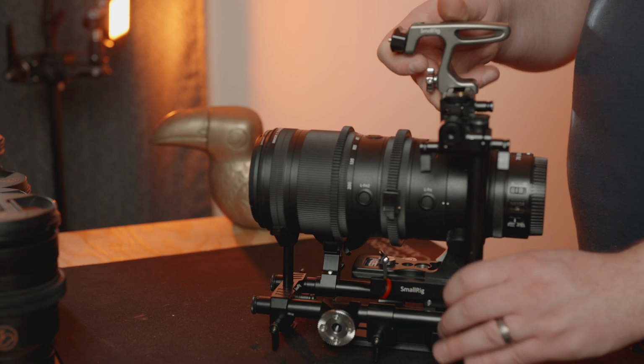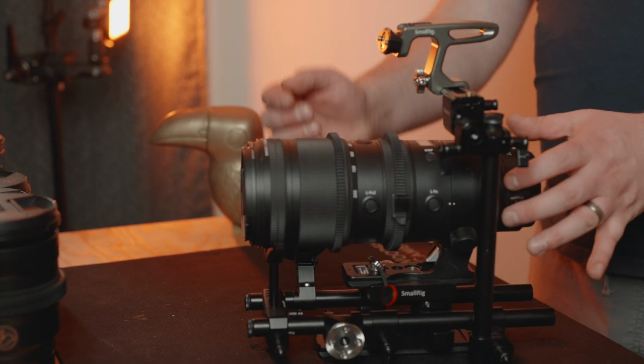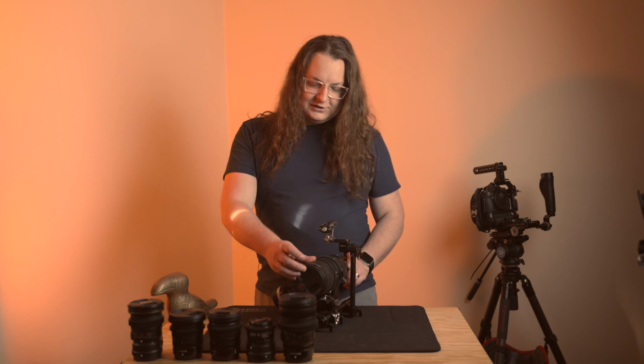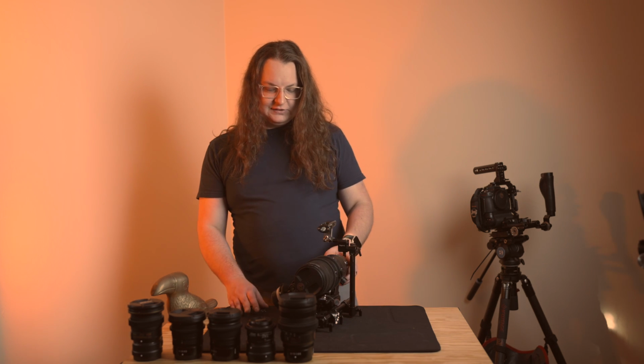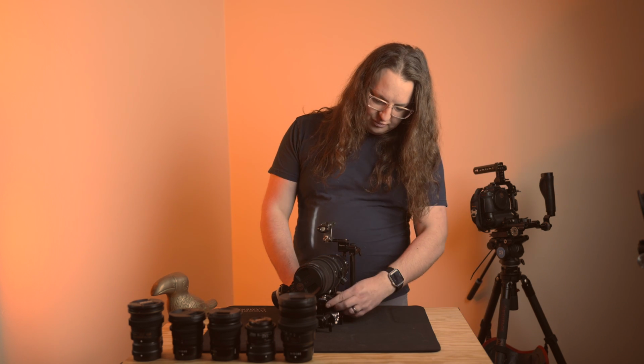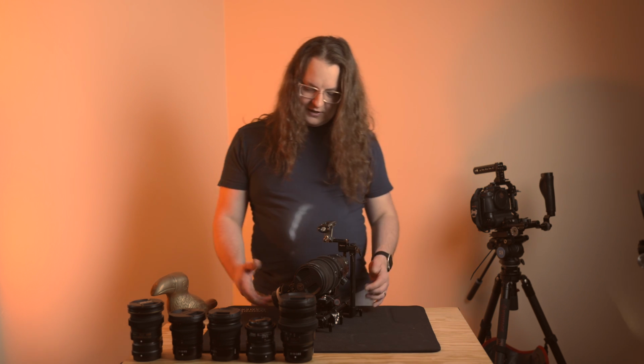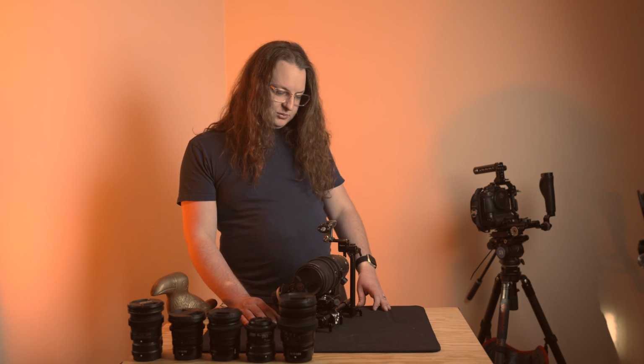So here lies what I've created here, this monstrosity. This is the Nikon Z 70-200 2.8 VR with a little bit of a small rig base plate here with some like 12-inch rods maybe, and then I have a couple accessories attached pretty much all the time.